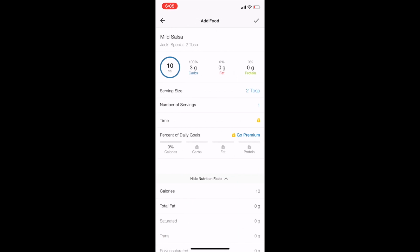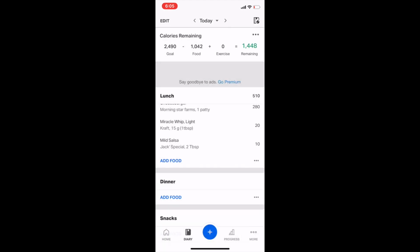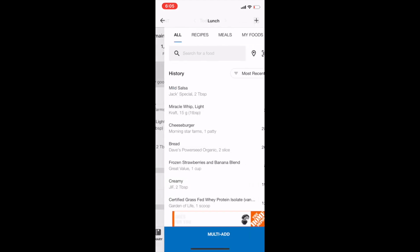Now we're going to search the salsa. Actually, I'm sorry. We actually didn't end up searching the salsa. I did a scan on it because I hadn't used this salsa before. So we scanned it. I used a 2 tablespoon serving, so we don't have to change anything about the servings, and we check that off.